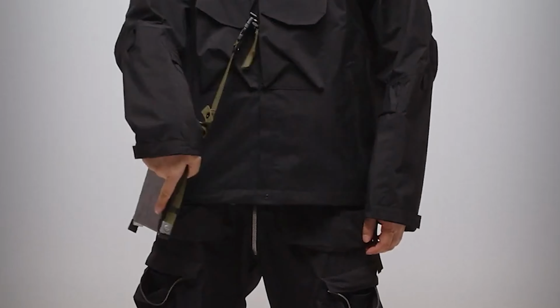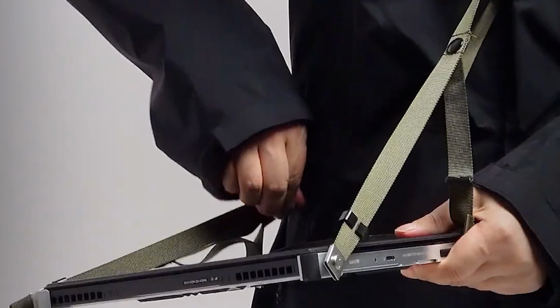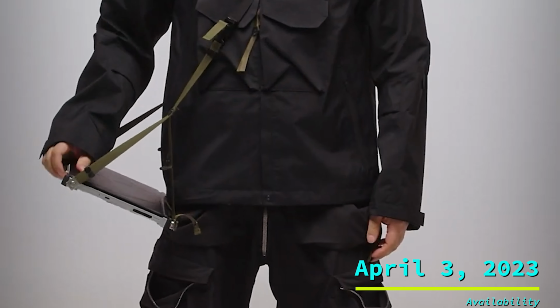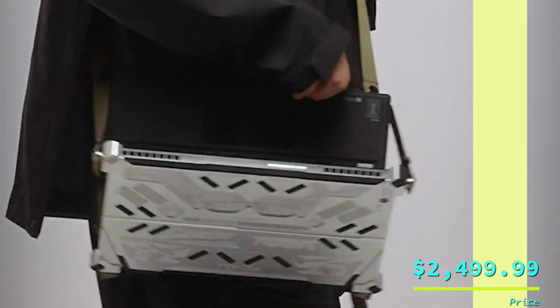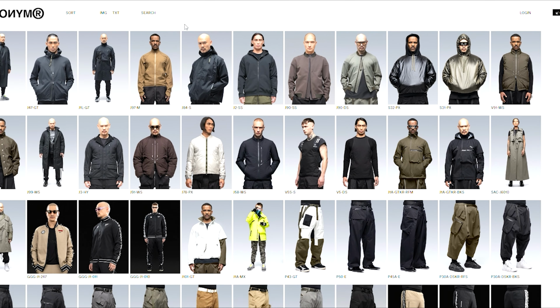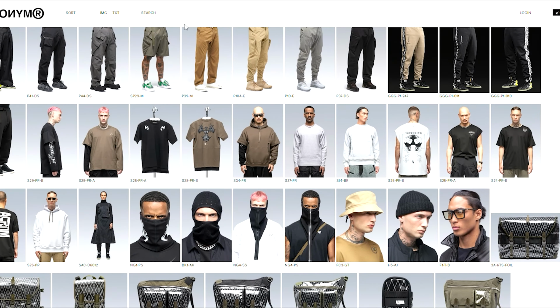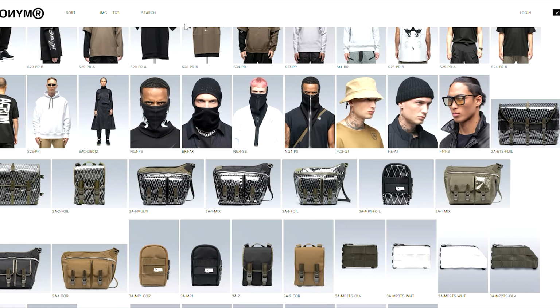So when can you get your hands on this slick wearable gaming laptop? Asus told us that the limited edition ROG Flow Z13 Acronym will be available starting on April 3rd and will set you back a cool $2,500. But hey, that's the price of having an Errolson Hughes designed product. I mean, have you seen the prices across the Acronym catalog?